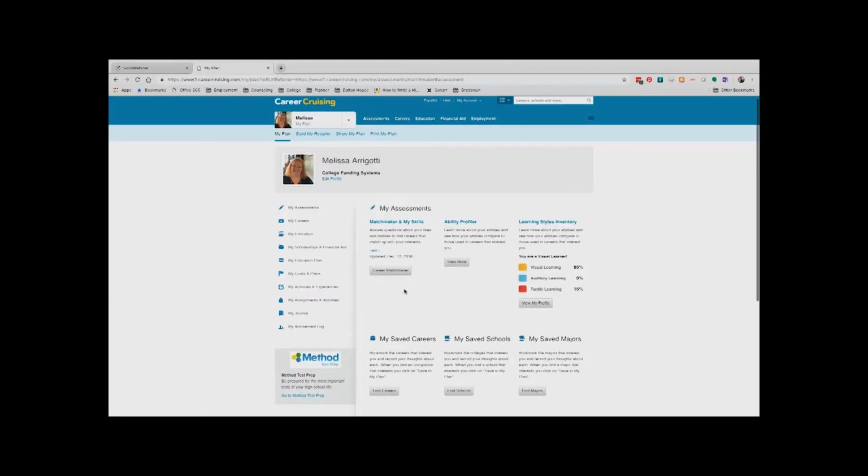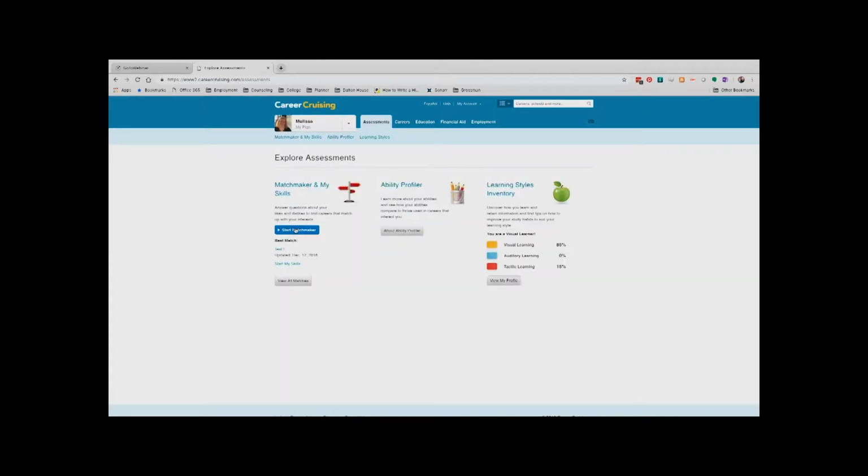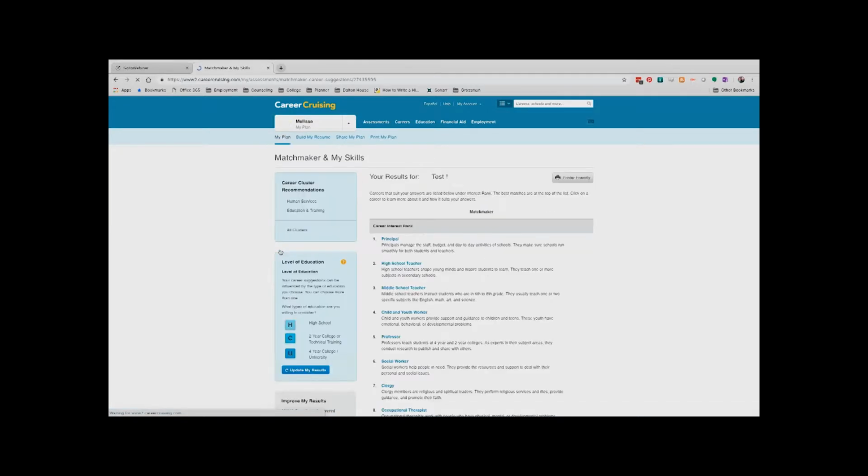So I know that I like that very much. So as soon as I check the box, it's on to the next question. In this assessment, there's 39 questions. It takes 10 minutes at the most to do. But I'm going to go back and show you what the results look like. So it won't save, that's okay.